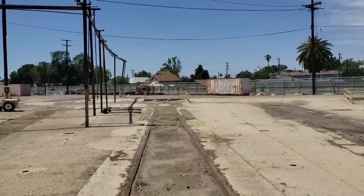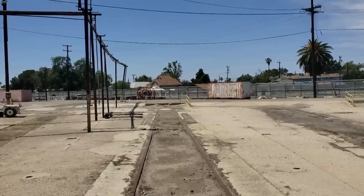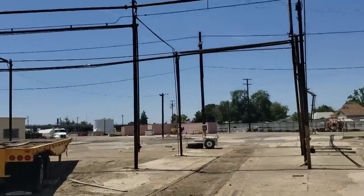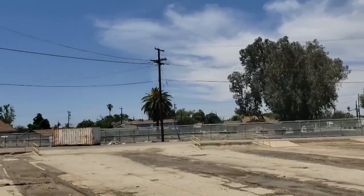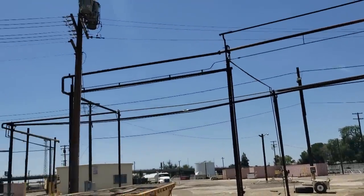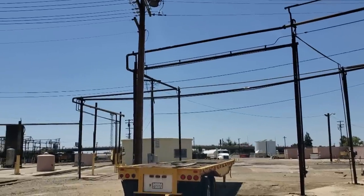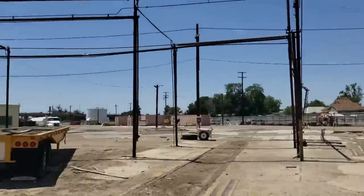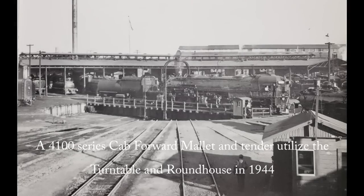but it was getting towards the end of the steam era, and this wasn't as necessary as it was once the diesels started coming in. I did bring diesels in here and work on them occasionally, but this was a leftover of the steam era. Damn shame, but this did look cool. I've seen pictures of it, and I'll put one in here. But anyway, that is the turntable in Bakersfield.